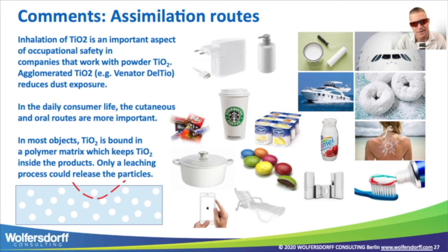We said that the classification is because of the potential dangers by inhalation. So let's look at the assimilation routes. The inhalation of titanium dioxide is an important aspect of occupational safety in the manufacturing companies. When I was an R&D engineer, I probably inhaled a lot of titanium dioxide pigments, standing next to the micronizers, overfeeding them with solids. They have something called a blowback, and then a valve releases, and it looks like Winter Wonderland, everything's white, and you're standing in a white cloud of titanium dioxide pigment. I have bathed in titanium dioxide pigments.